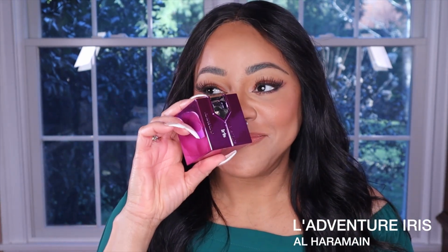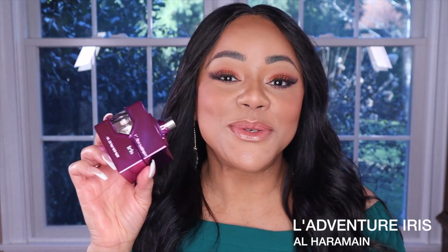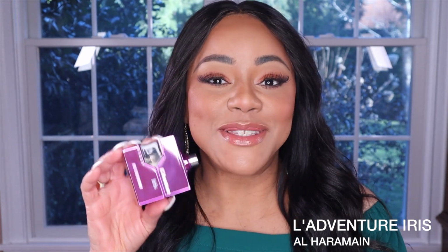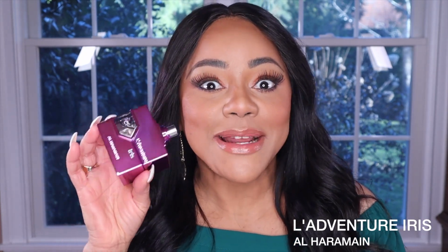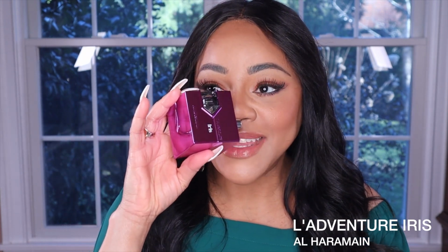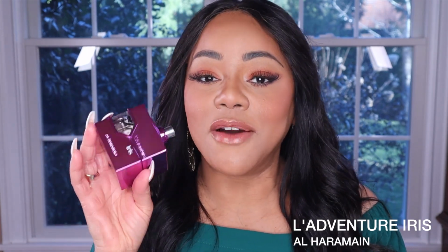So this fragrance opens up, oh my goodness, quite citrusy. Those citrus notes come through clearly, but along with the citrus notes, you pick up on quite a bit of spiciness. I pick up on the cardamom immediately, and even though they don't disclaim it, I pick up on a combination of peppers.